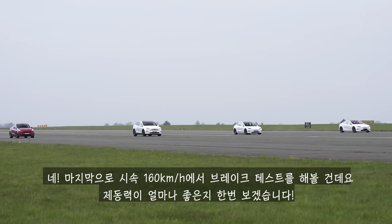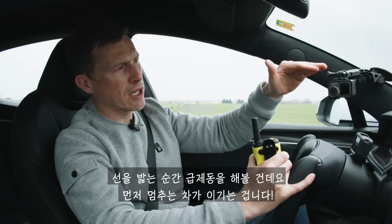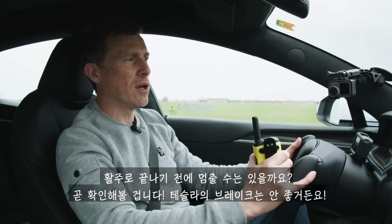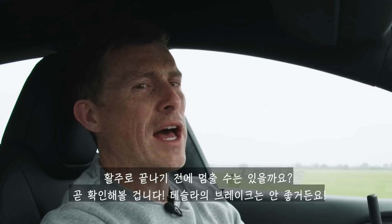Okay, now we're going to do a brake test from 100 miles an hour, to see how well these cars can stop. When we reach the line, full emergency braking. Whichever car stops in the shortest distance wins. Will any of these cars stop before the end of the runway? We're about to find out because Tesla's brakes aren't that good.